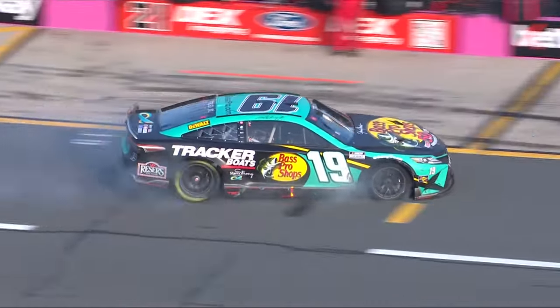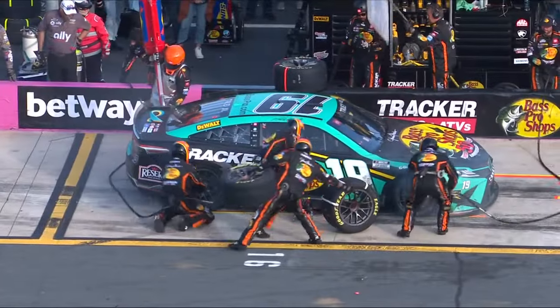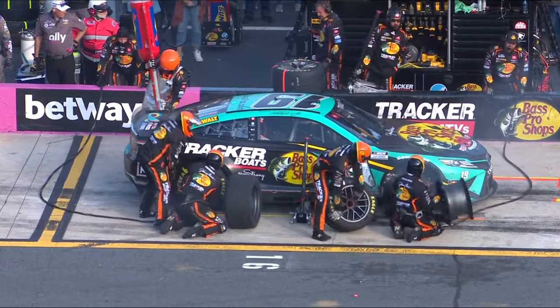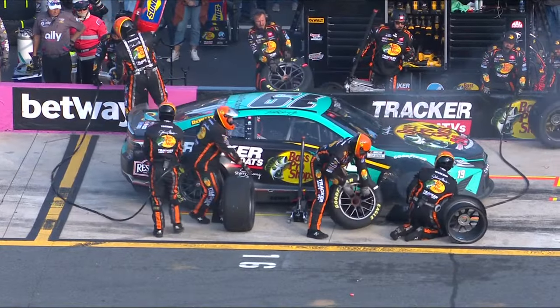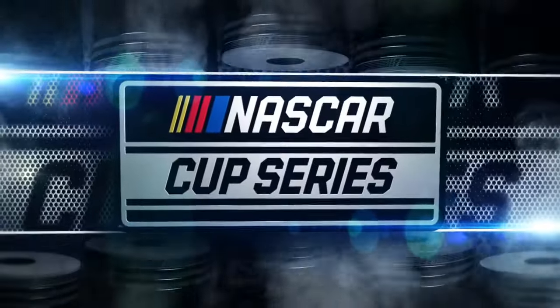Back to that yellow. You had mentioned the 42. That curbing is a very heavy piece of steel that had come off, sitting in the middle of that chicane. I don't think there was any safe way to have cars go through there at speed. I think that's a required yellow. Good eyes by NASCAR to throw it out.